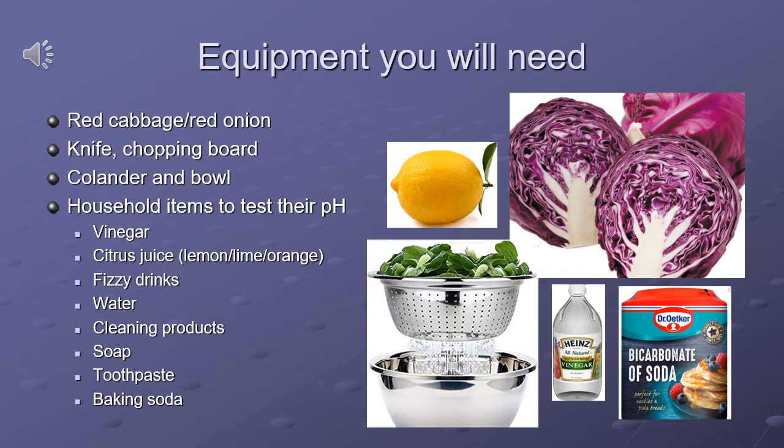And I'd like to see any pictures if you do use red onion, please, to see how it turns out. You're also going to need a knife and a chopping board. You're going to need a colander and a bowl. A colander is that bowl with holes in it so that you can strain something and let the water come through. And you are going to need some items to actually test their pH.